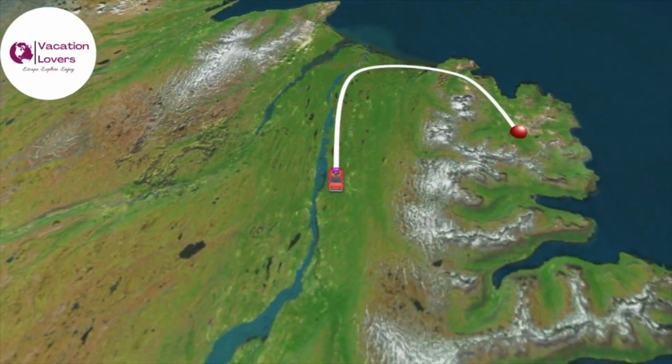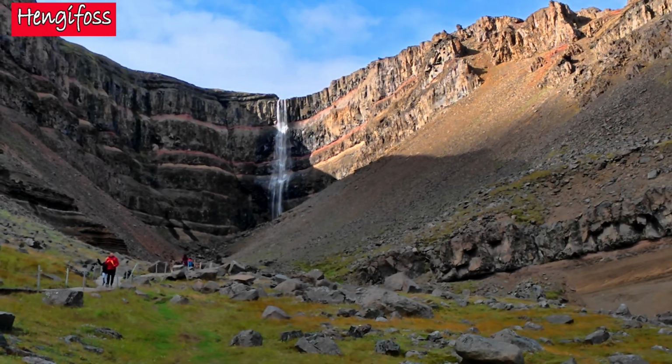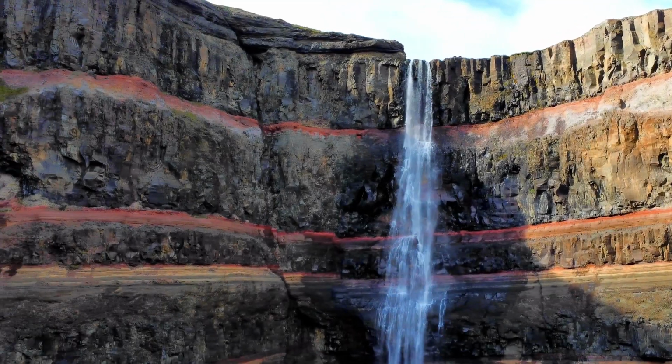Then hiked to the colorful cliffs of Þingvellir waterfall, the second highest in Iceland, framed by those striking red and black layers.